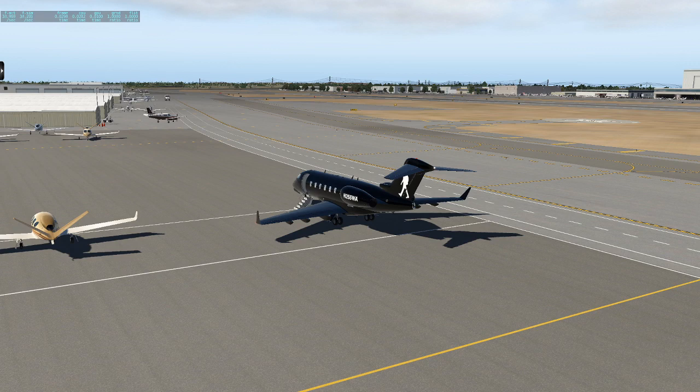Walker 169, John Wayne clearance, cleared to the Las Vegas McCarran Airport. Fins 2 departure, mice in transition, and then as filed, climb via the SID, except maintain 5,000. Departure frequency 128.1, squawk 3344. Cleared to the McCarran International Airport, fins 2 departure, mice in transition as filed, climb via SID, except maintain 5,000. Departure frequency 128.1, squawk 3344, Walker 169. Walker 169, read back correct.